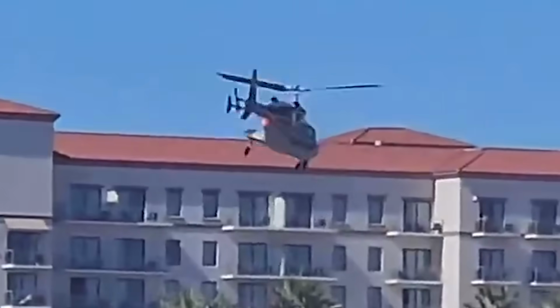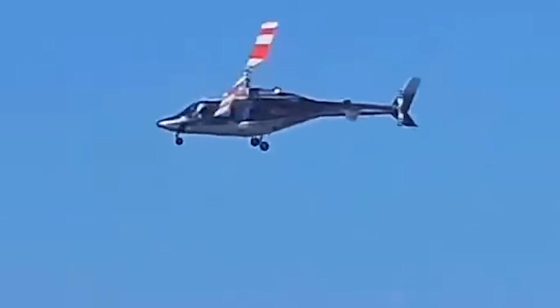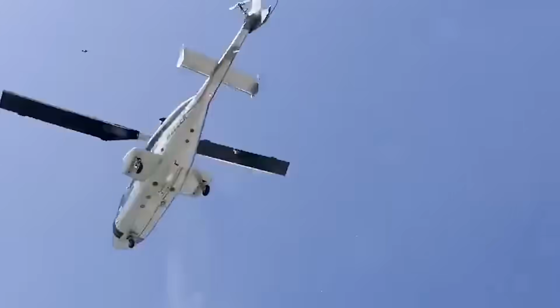What makes this case so striking is that multiple videos captured what appears to be the mechanical failure as it happened. Today, we'll break down what those clips show, how the tail rotor actually works, and why this accident is raising serious safety and regulatory questions.